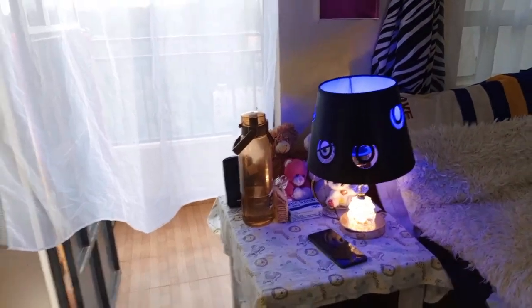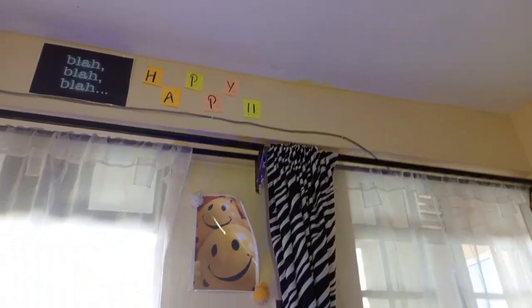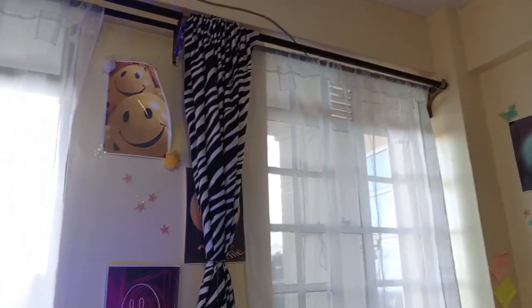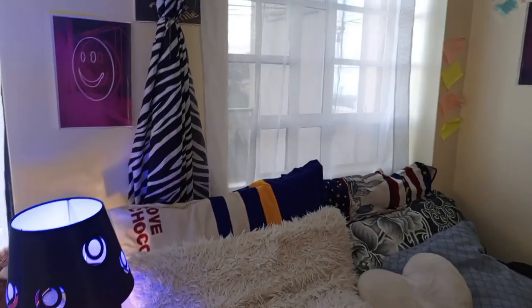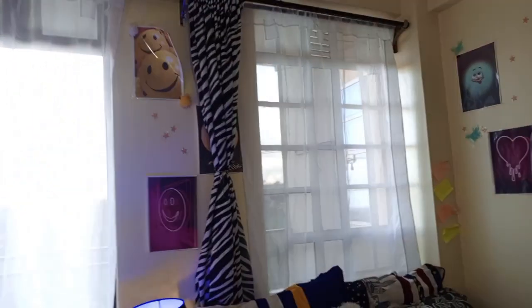So let's turn to this side: my lamp table, my sound system and dolls, my window and my arts, curtain, sheer. I find white or clear sheers very aesthetic, and they look very fine with a house. That's why I have two sheers, and they look so good. Anyway, that is my bed.